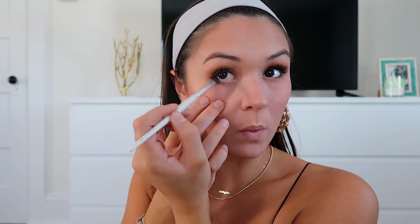And then for one of the final touches, I just go back into my palette and take the shade Cocoa Chili, which is kind of like a shimmery dark brown, and I just apply it on my waterline, not underneath my eyelid, on my waterline, just to give my eye a little bit more of a smoked out look, because this look is like nighttime for a party. So I don't know, I just really like this smoked out, more dramatic look right now.